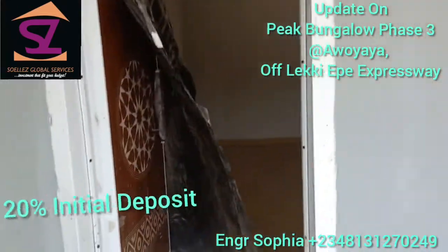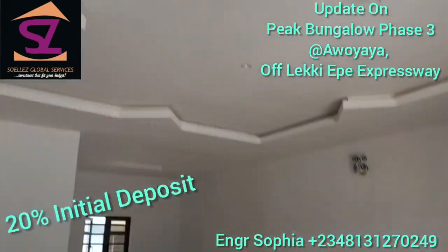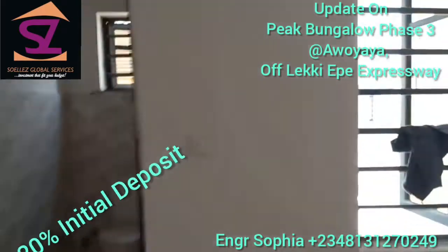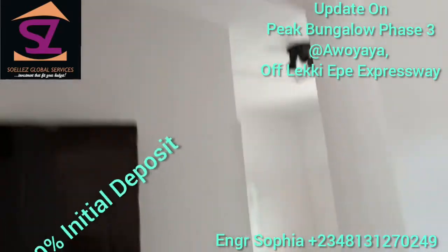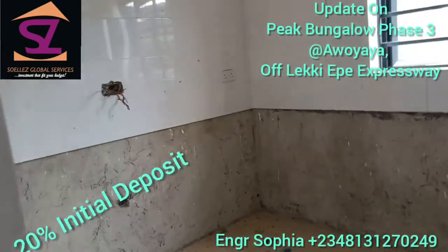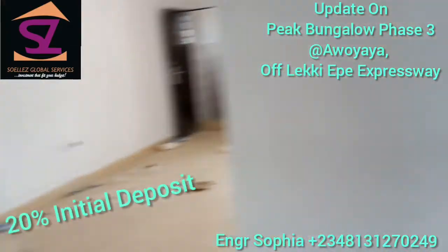So we have the living room right here. It's not tidy, but it's fine. So this is the POP. This is the living room. Visitor's toilet. The kitchen. No cabinet yet, but we're going to fix the cabinet. Store. Back exit.